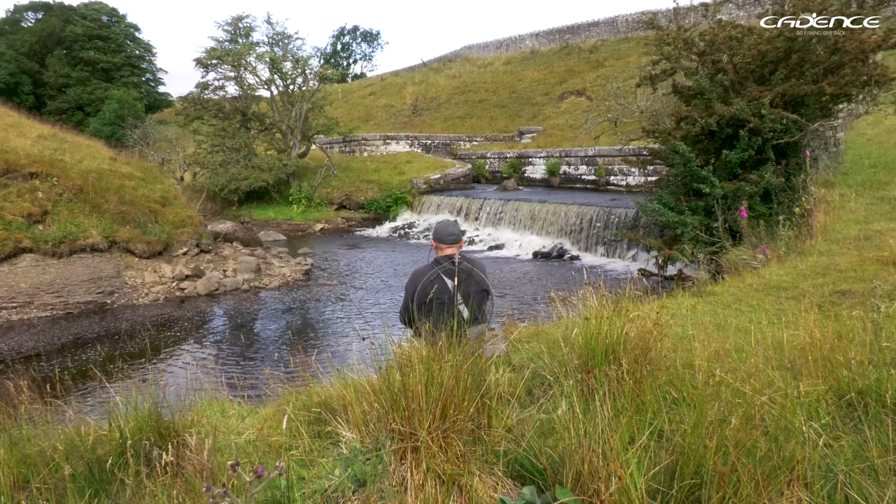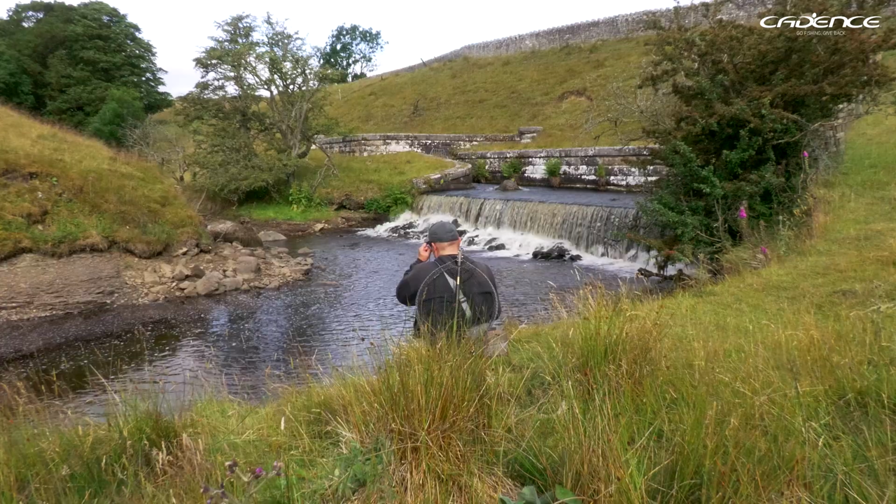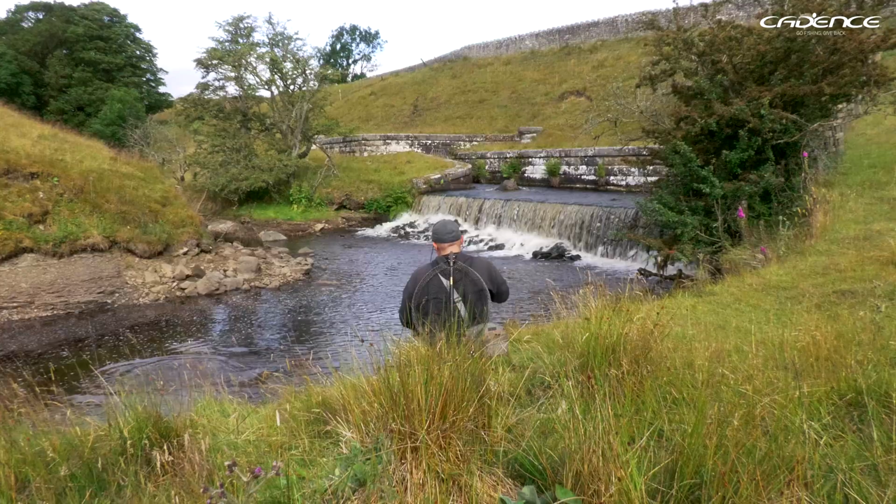Don't know if it's rocks, I might just be fishing too deep. I think I'm only set at about, oh, that was a fish. I think I'm only set at about 2 foot. That's a fish, there we go. Oh, he's okay, oh, he's off. That was a bit bigger.